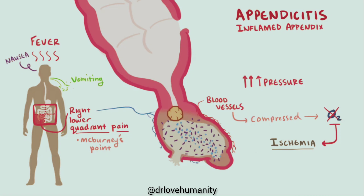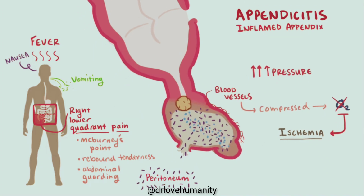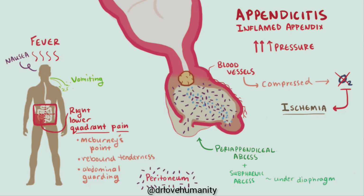Rupture of an infected appendix allows the bacteria to escape the appendix and get into the peritoneum, and patients often experience peritonitis with rebound tenderness, meaning pain when pressure is taken off, again around the McBurney's point. Patients might also have some abdominal guarding, where the abdominal muscles tense up when pressed to try and avoid pain. The most common complication with a ruptured appendix is pus and fluid getting out and forming an abscess around the appendix, called a paraappendiceal abscess. Sometimes subphrenic abscesses might also form, and these would be tiny abscesses below the diaphragm but above the liver or the spleen.